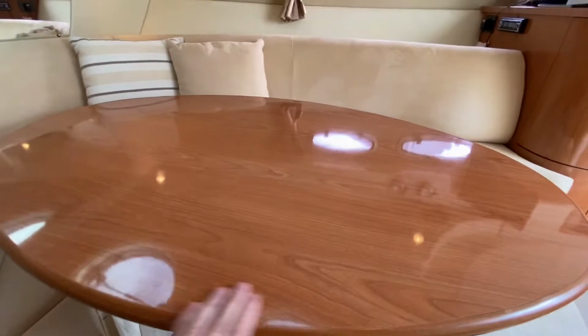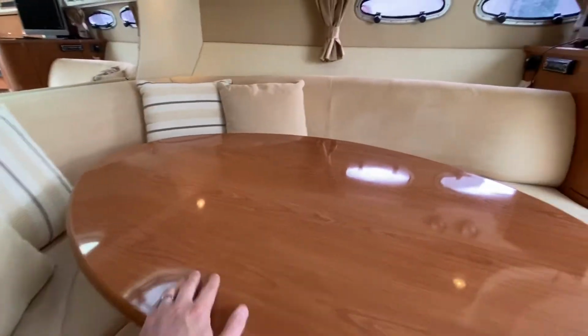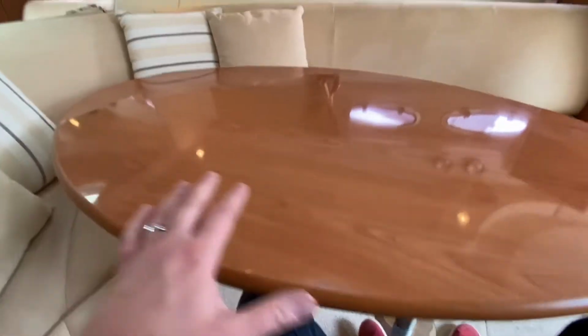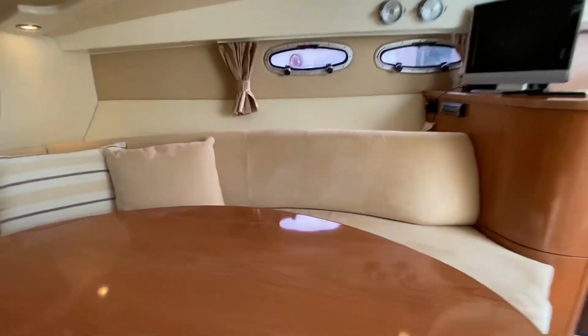Beautiful high gloss finish on the table, which is in immaculate condition. You'll easily sit 4 or 5 people around this table, no problem at all. And at night time, if you need the berth, you can just remove the legs, drop it down. There's a filler cushion goes in on top of it, and then this whole area becomes a huge big double berth.